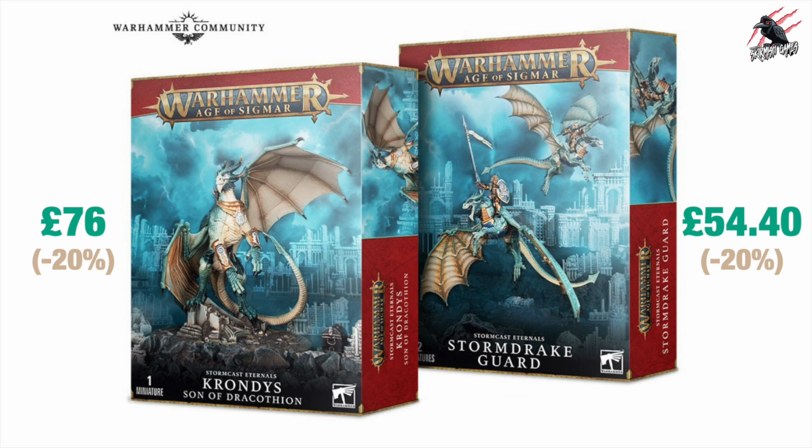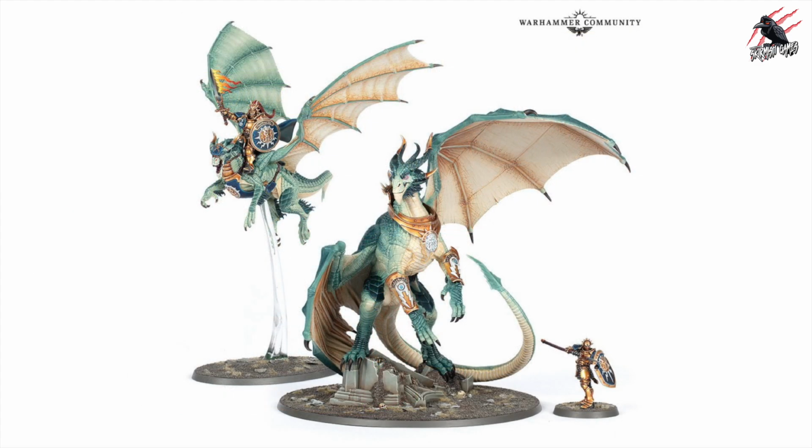Those two models are fantastic, and a little bit cheaper at £54.40. That could be a really great option. And here we can see a really nice image that was provided in the article on the Warhammer community site today, which shows the different sizes of these models and compares them to one of the Stormcast Eternal models. So this should give us a really good idea of the size.